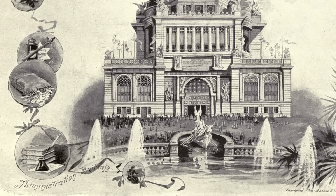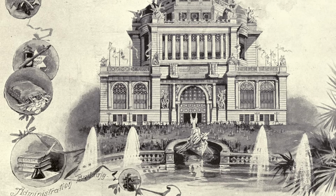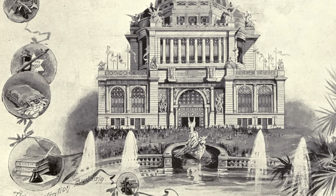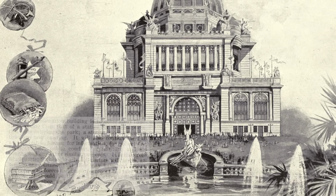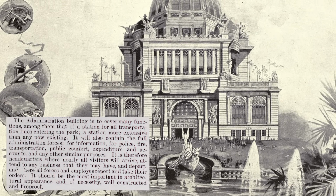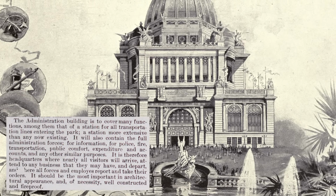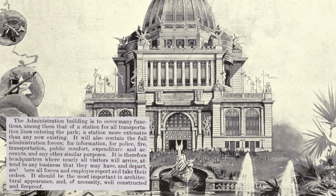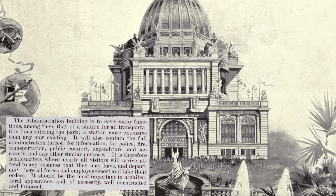Starting at the administration building, let's review our general plans for the exposition that were shared in previous episodes. It states the following. The administration building is to cover many functions, among them that of a station for all transportation lines entering the park, a station more extensive than any now existing.